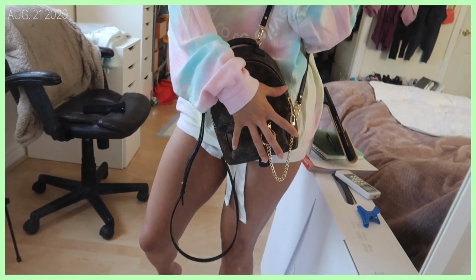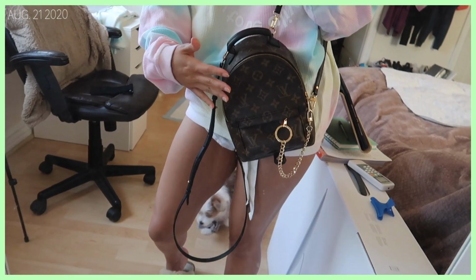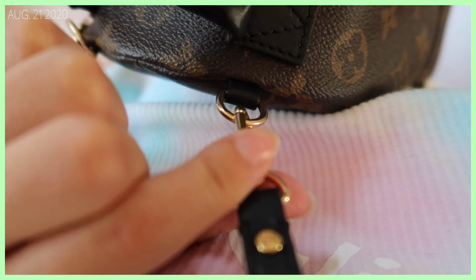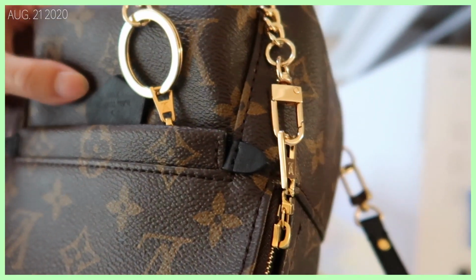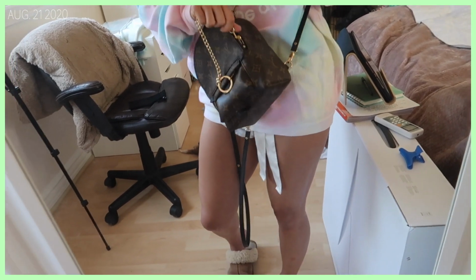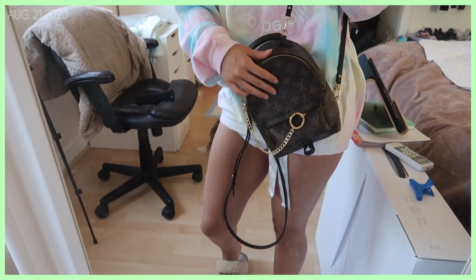So I feel like if you have a really chunky chain and then dainty straps, I just don't feel like it goes together that much. That's just my personal preference. Do you see how this chain on LV is like this, right? So I really appreciate that they kind of match in shape. But the main reason why I got it is really just to make it easier to open and close. I'm just holding the camera so it's not as easy, but yeah.